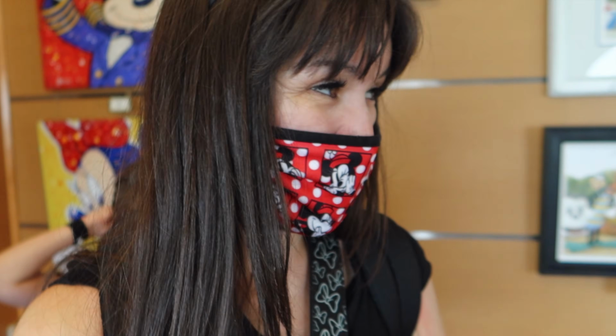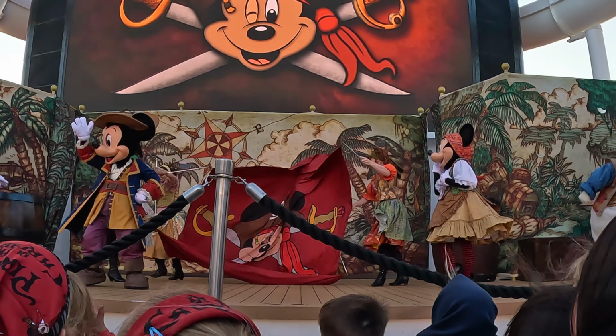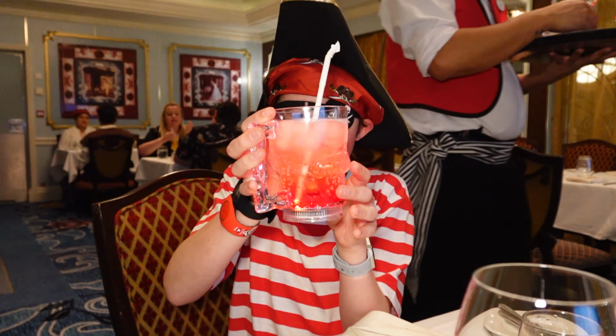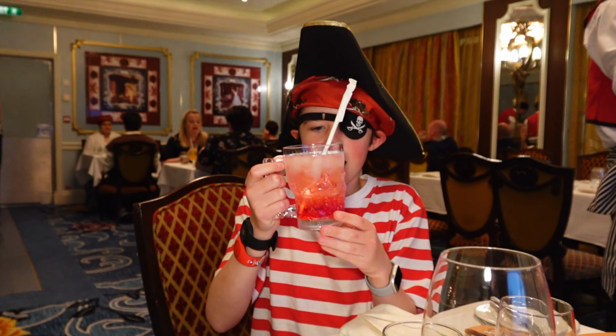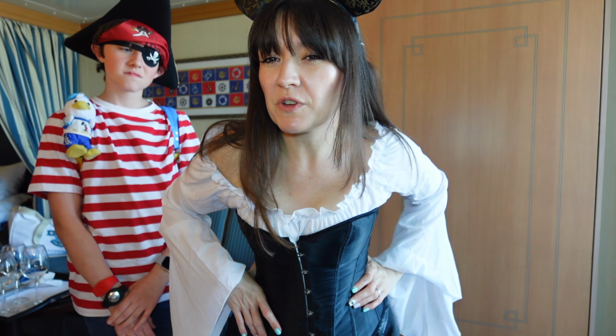So we didn't get a Pirate Night on our first Disney cruise on the Magic because it was a COVID cruise, but we loved Pirate Night on the Disney Dream. And we're basically going to wear the same outfits. Other than William's three-cornered hat, which I'm not sure we're going to be able to cram in the case along with all the other stuff we're going to have to pack, we're going to pretty much wear the same Pirate Night outfits.